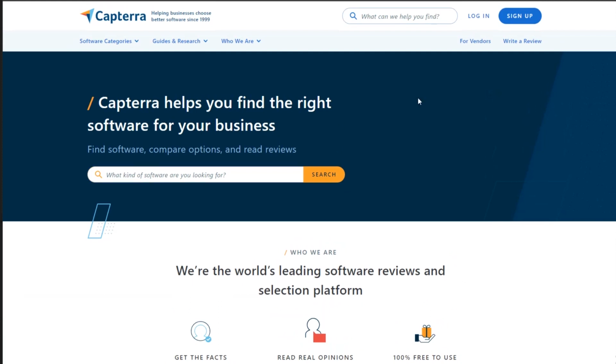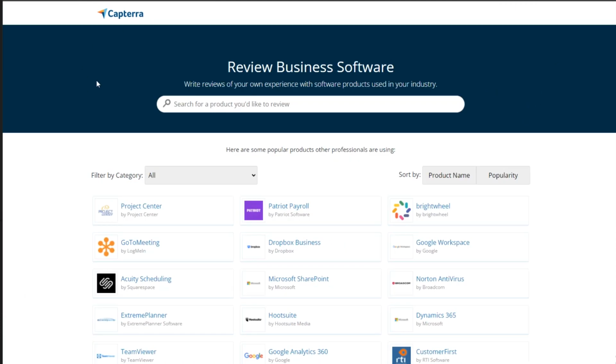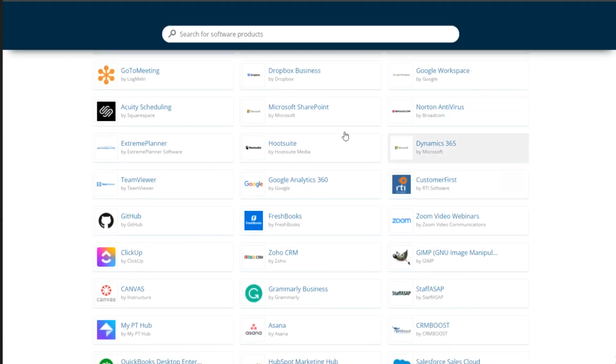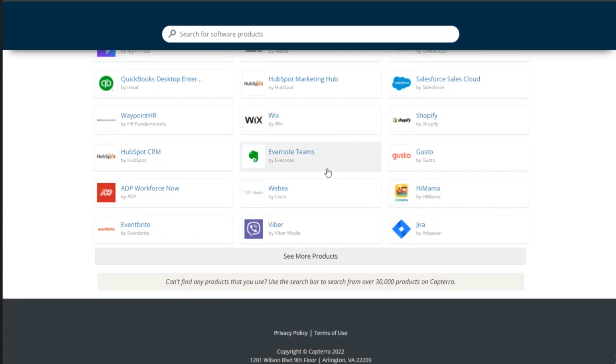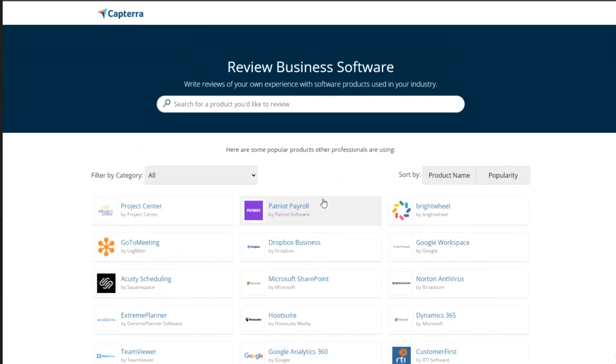And for the third step, simply click on this right here where it reads Write a Review, which will lead you to this webpage where you can discover thousands of various companies and thousands of different things that you can evaluate and write a review for, as well as search for all those and business names.